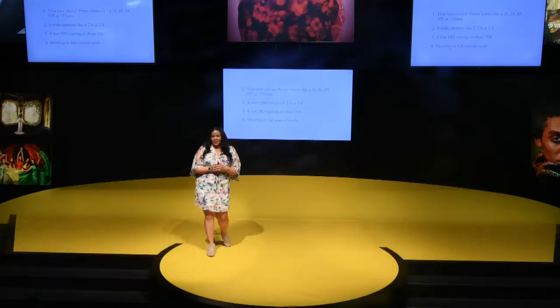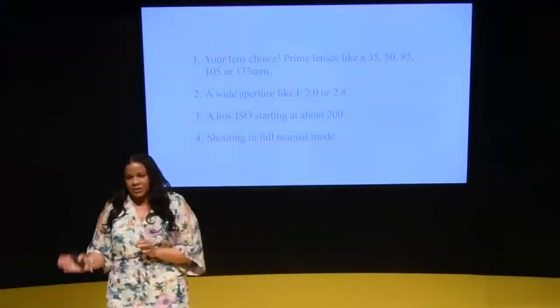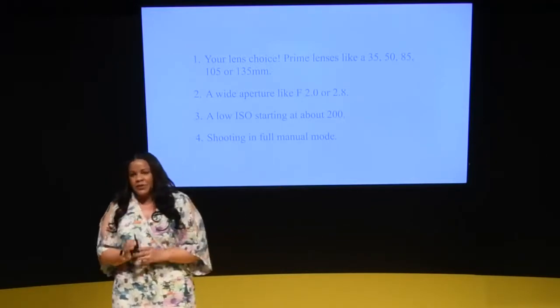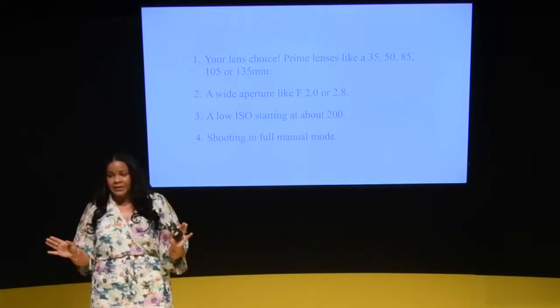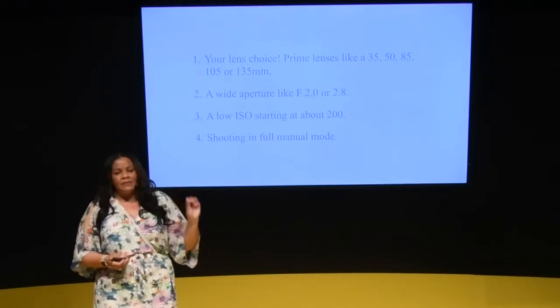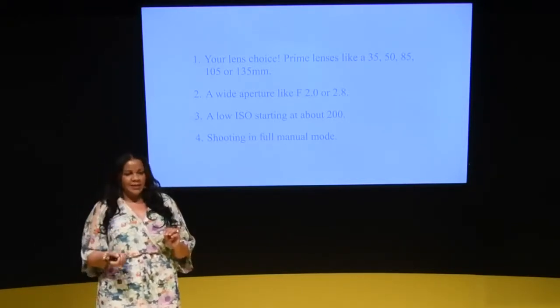A low ISO. So my sweet spot is always 200. I will adjust my shutter before I adjust my ISO. If you start pushing your ISO up, and we can, because we shoot Nikon cameras, we can go to 10,000 if we really want to. But if you start pushing up your ISO, you're losing important detail.